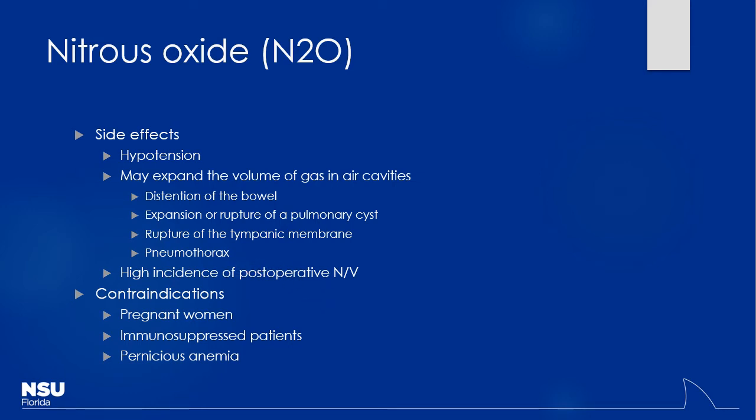Okay. Contraindications include pernicious anemia, immunocompromised patients. This is actually due to the fact that nitrous oxide tends to cause depletion of vitamin B12. So patients with B12 deficiency develop pernicious anemia, and it can also lead to myelosuppression. So just be aware of that. You may want to avoid using nitrous for those patients.